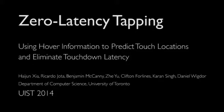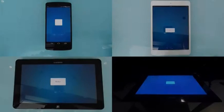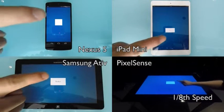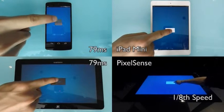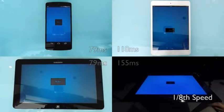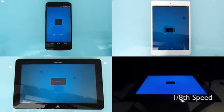Touch input has become the dominant means of interacting with today's mobile devices, and has made inroads into desktop computing as well. While the performance of commercial touch devices has improved in recent years, many popular devices exhibit a high level of latency between a user's touch and the on-screen response. This lag is often 100 milliseconds or more. In contrast, studies have found that users can perceive as little as 24 milliseconds of touchdown latency.